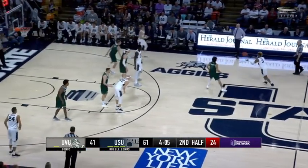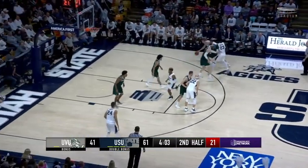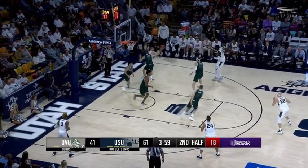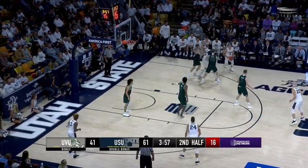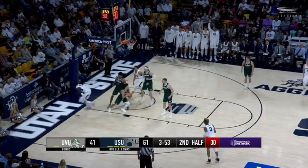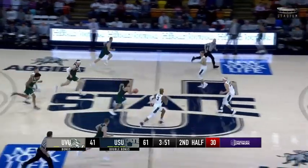So here we go. 61-41 the score. 4 minutes left to play. Merrill floats in, now drives to the baseline, kicks back out to Kenna, handoff back to Merrill. Shot fake a 3, step aside, and now fire 3, no good. Rebound grabbed by Washington of UVU.